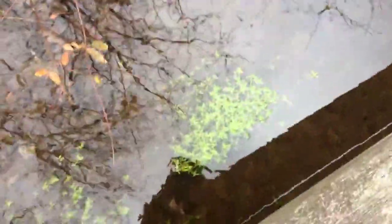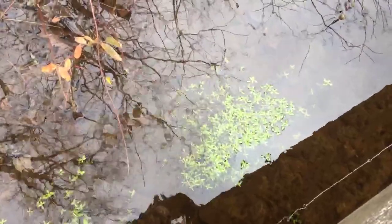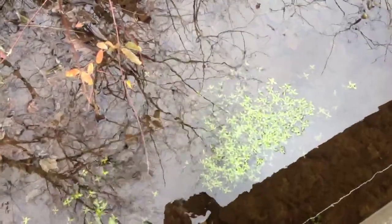First, we're gonna just look down at these little aquatic plants. Doing a little aquatic plant thing. I just like how they dance a little bit in the water. It's nice.